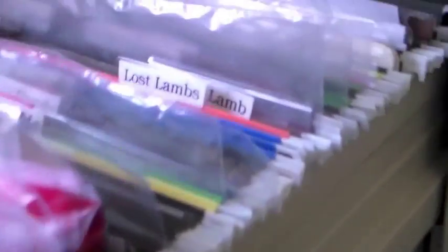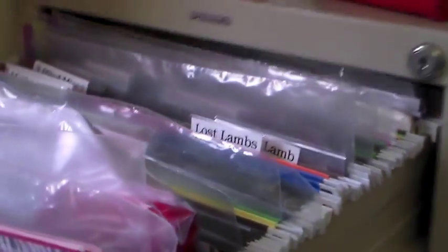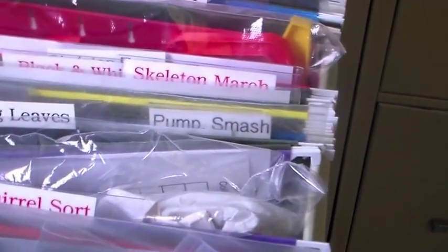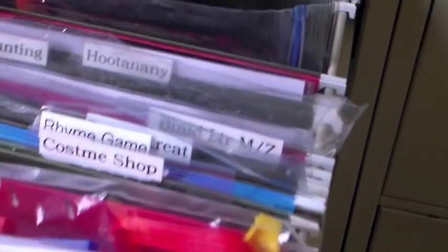But let me show you inside one of the drawers. This is where I keep all of my lessons that I have ready to go for centers. So I have them all organized by themes. This one might be one of the harder ones to see because of all the bags. But so if I'm doing a fall theme, I have these all organized thematically.